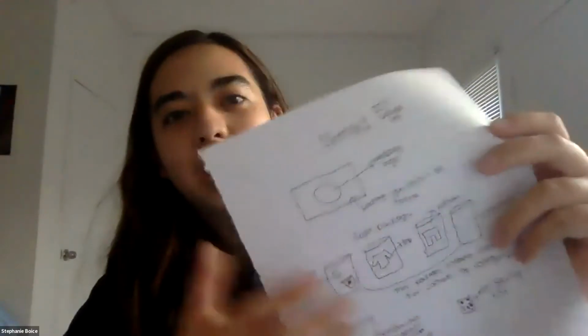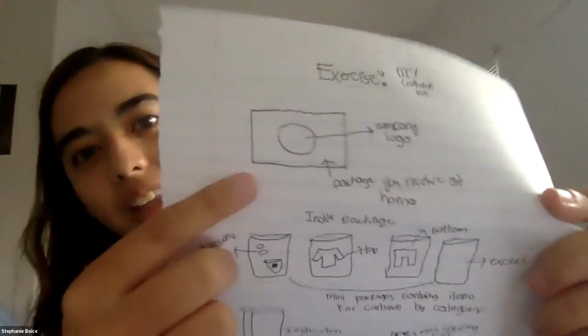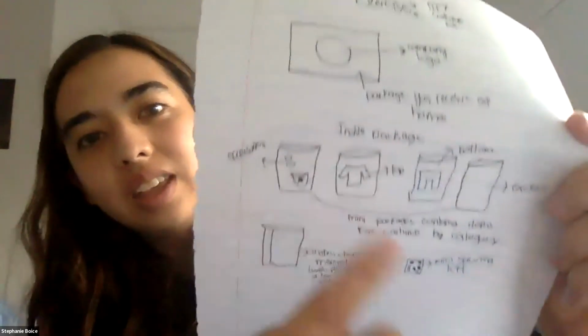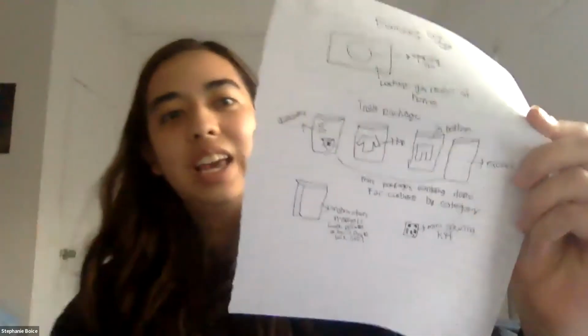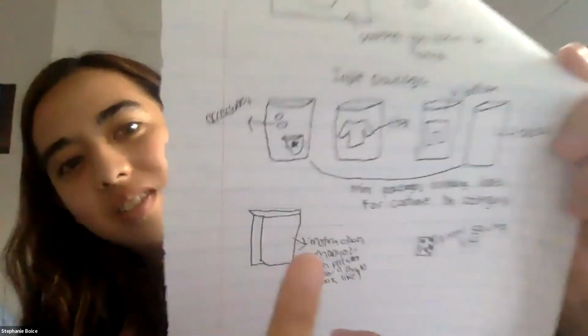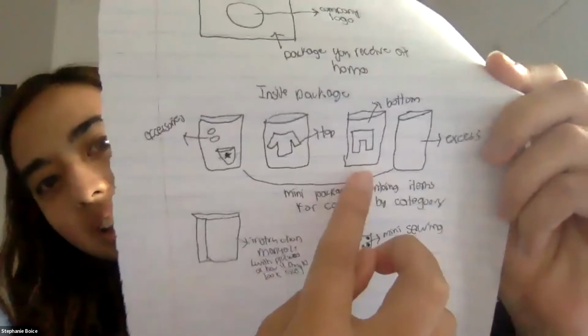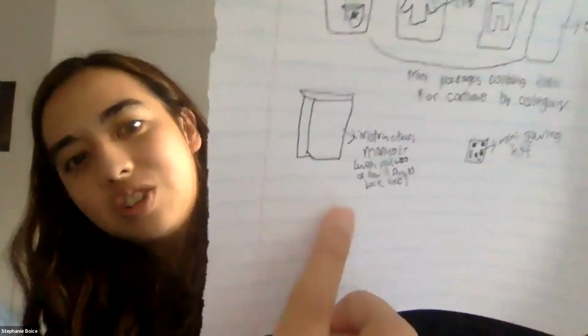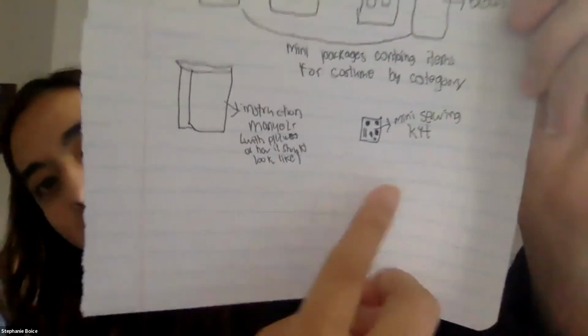Yeah, mine was kind of similar. I broke it down. This is what the initial package would be: a box that you receive with the company logo on the outside. And these would be the contents inside. I thought of it like a Lego kit, with mini little packages that you receive. This would be accessories, a top, a bottom, and maybe extra materials for the costume. And then an instruction manual guide. And I also thought of a mini sewing kit just in case people didn't have the material. So I saw it as a Lego box: you get the outside with all the cool patterns and designs, and on the inside there are little bags of fabric and stuff you need, a manual in case you need reference, and a little sewing kit.